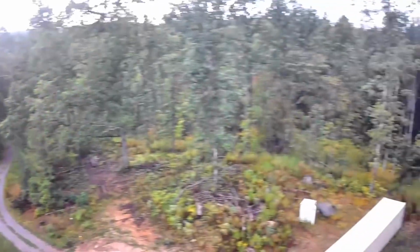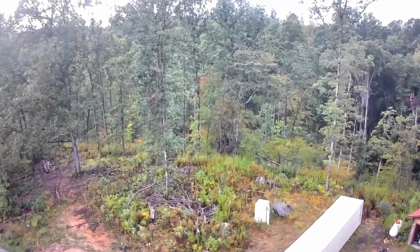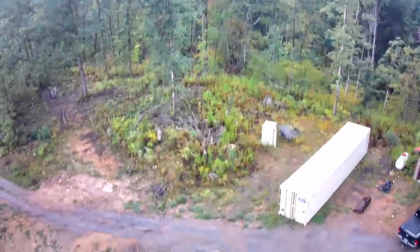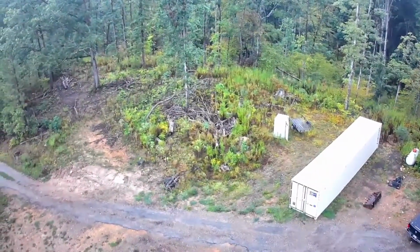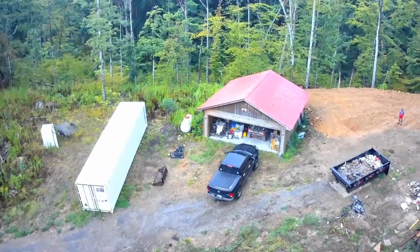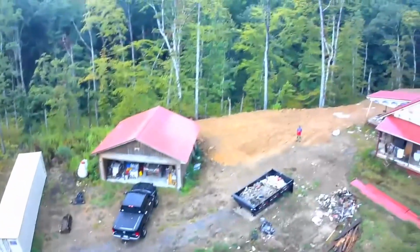But in order to protect the cabin from future storms, we felt it was necessary to remove anything within about 60, 70 feet of the cabin, since our trees are about 80, 90 feet tall. And you'll see also that there's a lot of ground cover that's grown up.